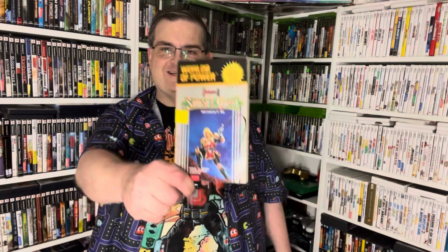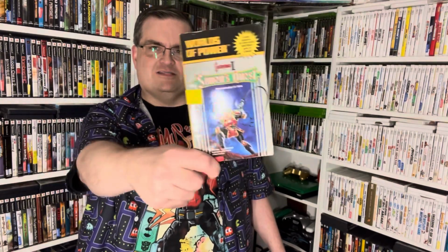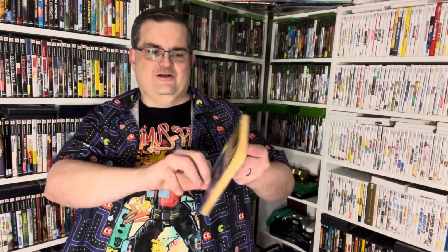We went to the thrift stores. Now it's book time. At one thrift store, we found Worlds of Power, Castlevania 2 Simon's Quest, the Scholastic Book Fair book in the Worlds of Power series about Castlevania 2. And this is cool because there are 4 listed here on the back, and I already have the Metal Gear book, which I got at Goodwill one time.